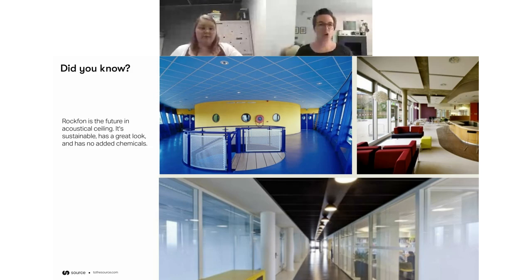Awesome. What sort of trends are you seeing with designers? I know this is a European product, and usually the trends that are happening in Europe start happening here as well, like a couple years later. What is the cool new thing in ceilings, or how are designers using ceilings in innovative ways, especially with acoustics? What are you seeing on your end in terms of the cool new thing that you can do with Rockfon?